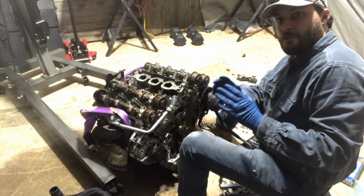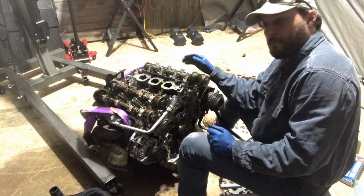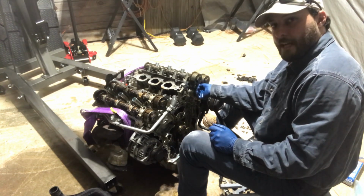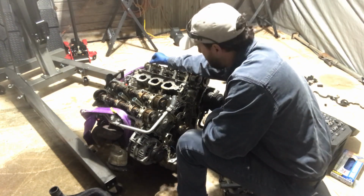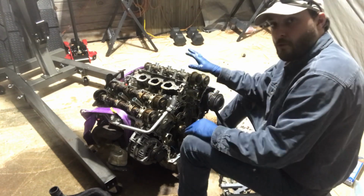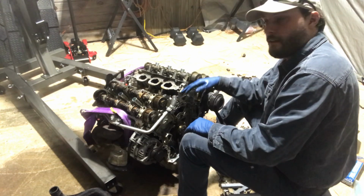Alright guys, I just want to show you 2 quick things that show that this head has actually been worked on before. One of them being that this bolt here was actually already backed out and loose, where this one over here was also loose, not backed out. So whoever worked on this did not torque all of the bolts to spec. We're going to continue with the breakdown and see what else we find.